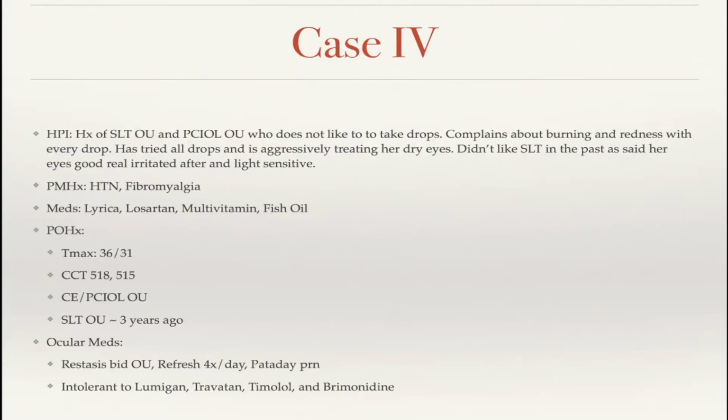The 4th case here, again, this patient has had a history of SLT. They've already had cataract surgery in the past, and they just do not like to take drops. Every time they put a drop in their eye, they complain about burning and redness. And these are some of my favorite patients. It doesn't matter what they've tried, they don't like it. And probably for good reason, as some of the topical medications have their own issues, but we've all had that patient where it doesn't matter what drop you give them, there's something wrong with it, or it's causing them a problem. So they've tried all of them.